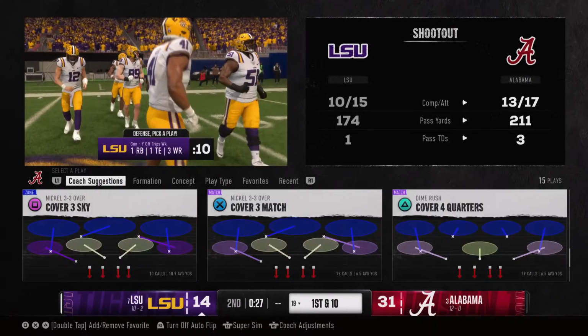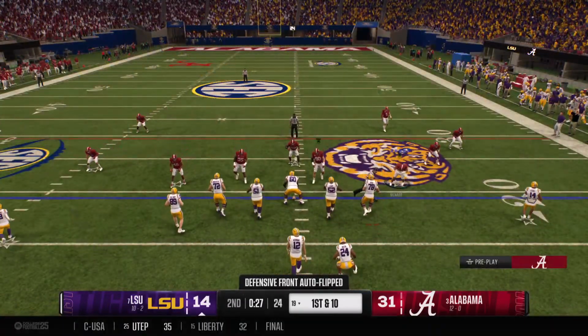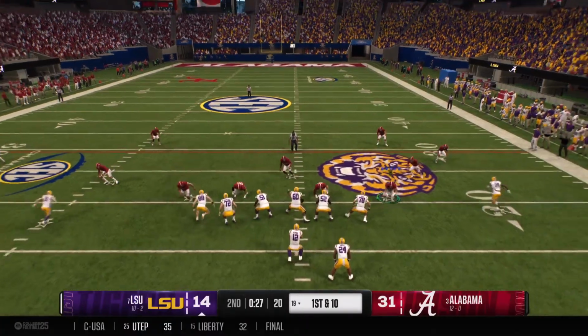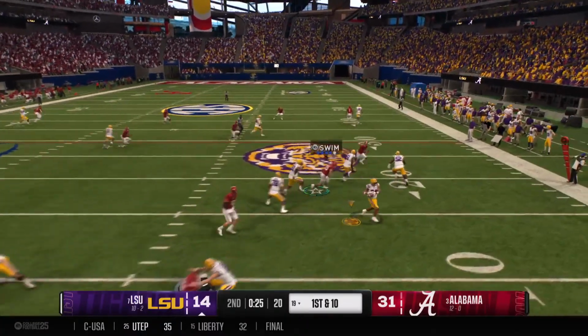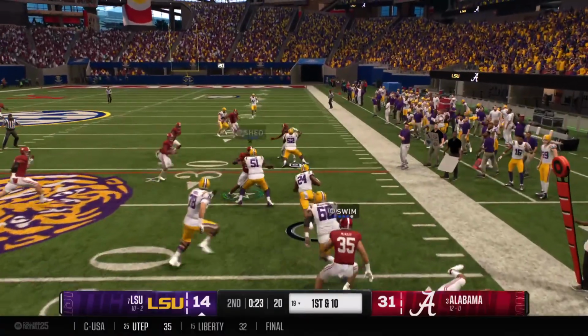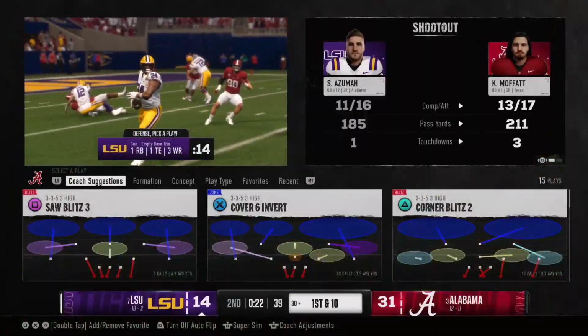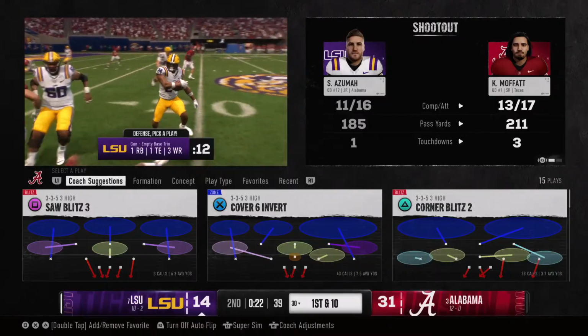And that Bayou Bengals offense is back out on the field. You'd be surprised if they took a risk here in the final seconds of the first half, backed up near their own end zone. It's a screen pass complete to the running back. And a big gain before he goes out of bounds. The offense keeps churning, gets a fresh set of downs.